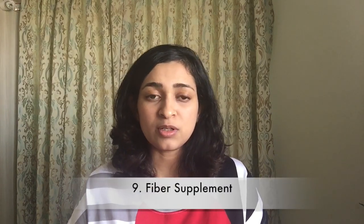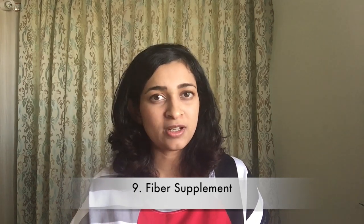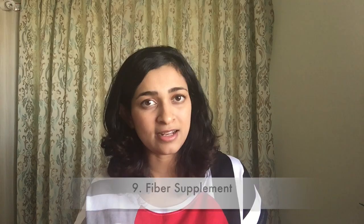Along the same lines as this is a fiber supplement. Now, I don't know if you know, but your bowel movements are slowed down towards the end of your pregnancy and right after delivery. So, doctors will recommend some kind of a stool softener. So, take that or take a fiber supplement and eat a diet that is rich in fiber. I'm going to make a whole separate video on pregnancy and nutrition, so I'll touch upon this in more detail in that video, but keep a fiber supplement with you also.